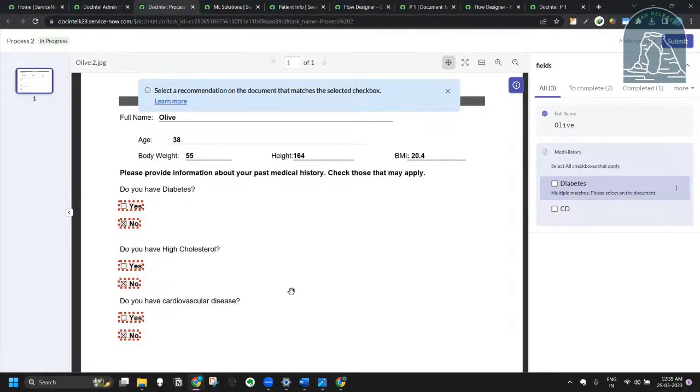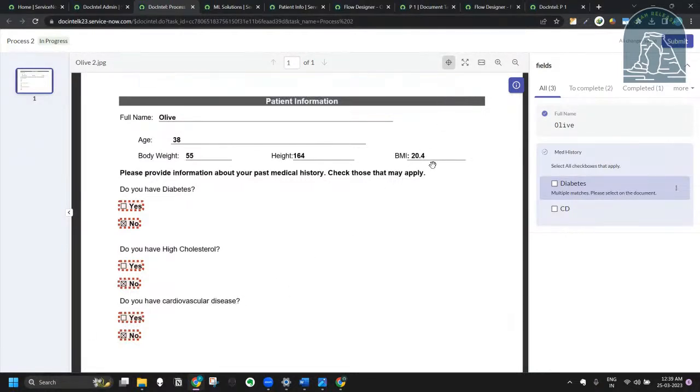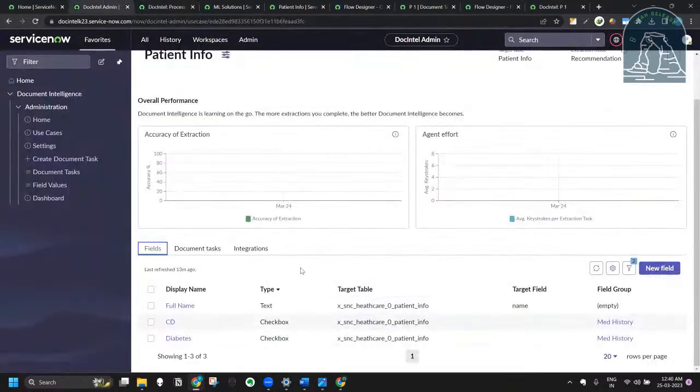Yeah, one option that we could have done here is diabetes is actually your group, and then the values are yes and no. So you would have two fields, one field is yes and one field is no. And these two fields are part of a group that you call diabetes. Oh, got it. Yeah, and I think I showed that when I was creating the group.